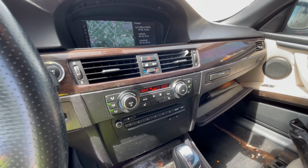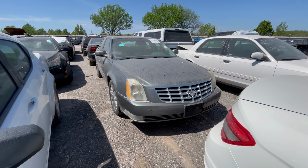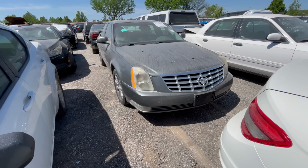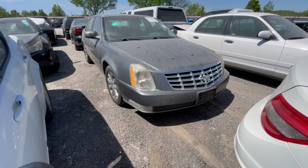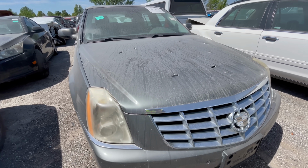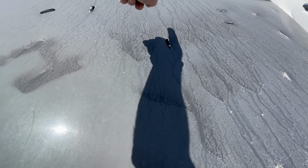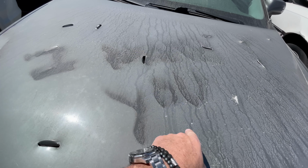This is nice. Well, you know, I've been looking for a Cadillac. I have wanted one for, I don't know, maybe a year or so. This is a 2008 Cadillac DTS. I just don't know if this one is the right one for me, because this one comes with some graffiti, and it comes with some issues. Someone has poked holes in the hood, and I guess this used to say, "I hate you."